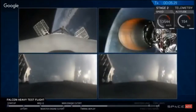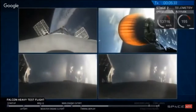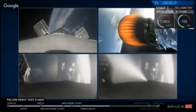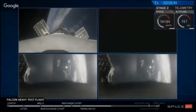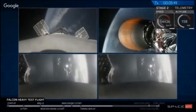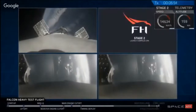Starman, chilling in the Tesla Roadster, just absolutely incredible. On your screen at the moment, you've got a few things happening. On the upper right, you've got MVAC-D continuing its burn. On the upper left, you have the center core headed back towards the autonomous spaceport drone ship. And in the two bottom screens, you've got the side boosters headed back towards Cape Canaveral Air Force Station, landing zones 1 and 2.